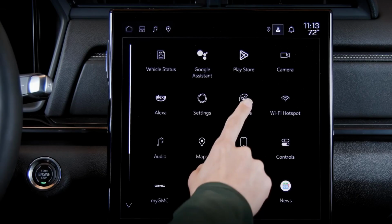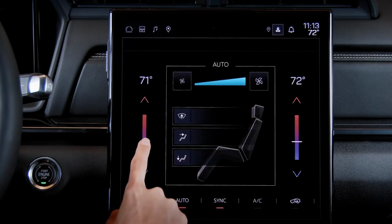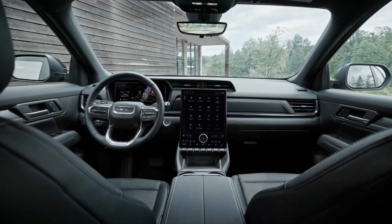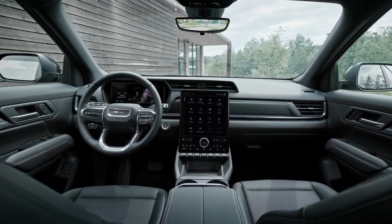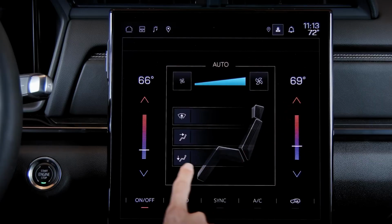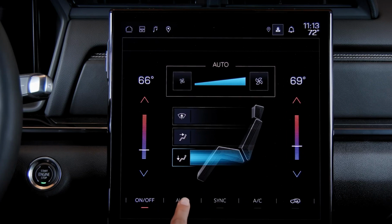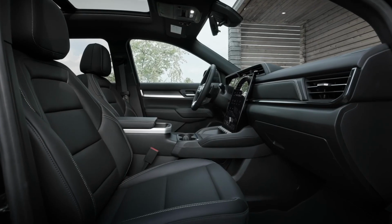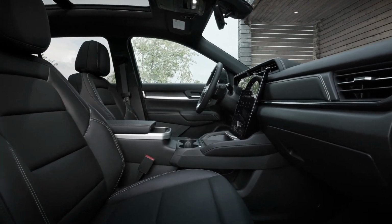The new Terrain features more appealing materials and a dashboard dominated by a huge vertically orientated display. It has a 15.0-inch screen with Google software that allows users to download apps and customize the layout. The Terrain's infotainment system features wireless Apple CarPlay and Android Auto, as well as a 5G Wi-Fi hotspot.